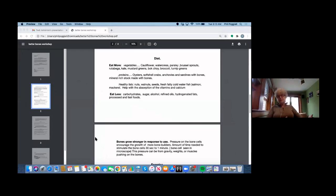All right. So today I'm going to talk about the non-medical ways to build your bones. I'd like to bring attention to diet and things that have calcium in them that we don't think of more. These are the vegetables that are very, very high in bone building nutrients, and they're not all green. We say leafy green: cauliflower, watercress, parsley, Brussels sprouts, rutabaga, kale, mustard greens, bok choy, broccoli, and turnip greens. So when I go to the store and I think about all these things, I say, oh, I never could get into mustard greens, but thinking of buying these and eating these vegetables will help your bones.